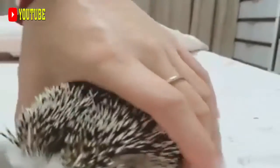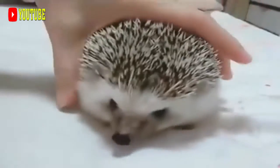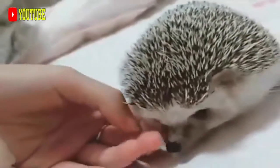As a rule, the female gives birth to a single young in the spring. The newborn porcupine is covered with red hairs and small spines, which harden shortly after birth.